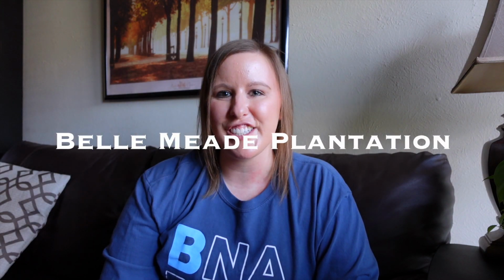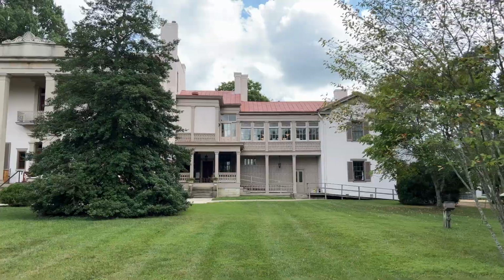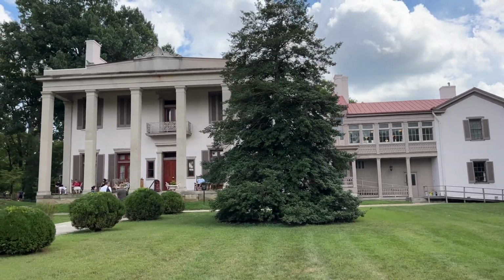Now traveling just west of the Belmont Mansion into the Belmead neighborhood of Nashville is number 3 on my list, the Belmead Plantation. The property was purchased by John Harding in 1807, which includes a federal-style house that was completed in 1819 and later transformed into a Greek Revival-styled home in 1853.